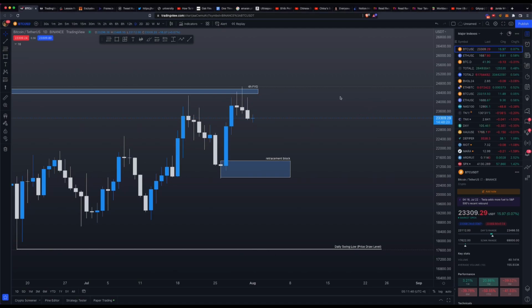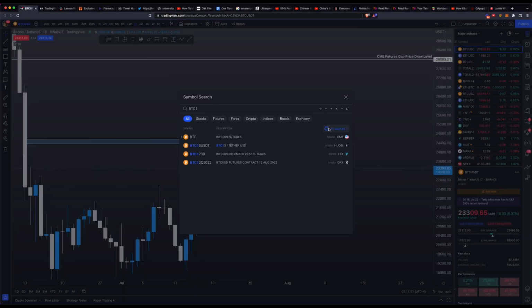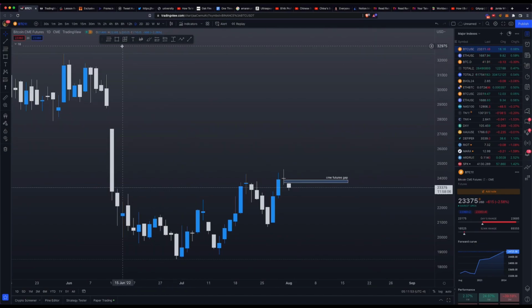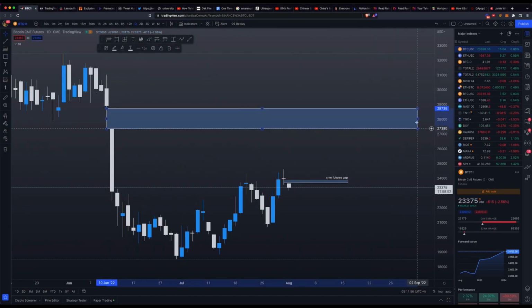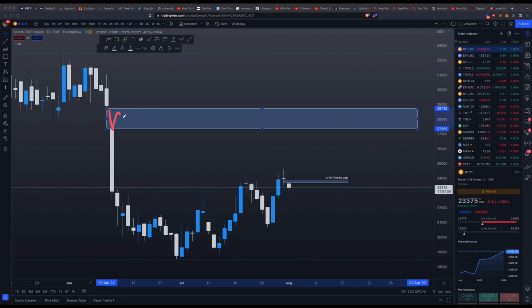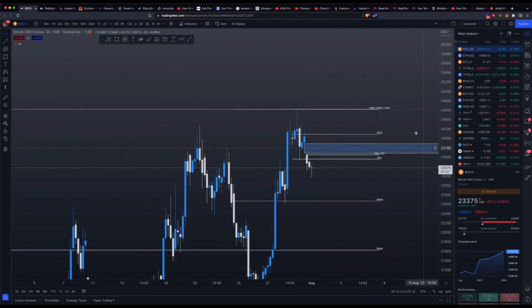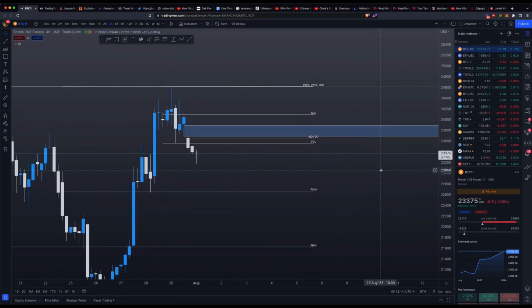Now my ultimate target during that video was 28,000, at least 27,000 or 28,000 give or take, because this is the CME futures gap. To put into context what I mean by the CME futures gap, I'm just talking about this gap right here from 28,700 to about 27,400. This gap is left behind by an imbalance because price was dropping really hard, and the market makers that move the markets tend to want to rebalance things because the markets need to be in equilibrium.